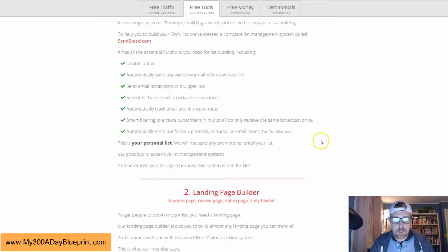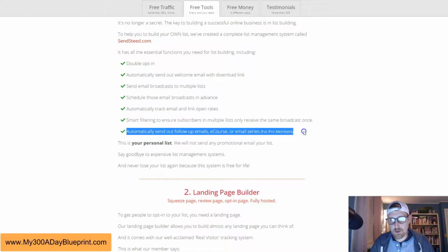All right, so these are all the free tools you can get, minus automatically sending out follow-up emails, e-course, and email series for pro members. So you'd have to upgrade for that. But aside from that, everything is free. Another cool feature you can use as an upgraded pro member is, like, I make YouTube videos, right? So once I post this YouTube video, it's automatically going to be sent out to all of the people on my list inside of LeadsLeap.